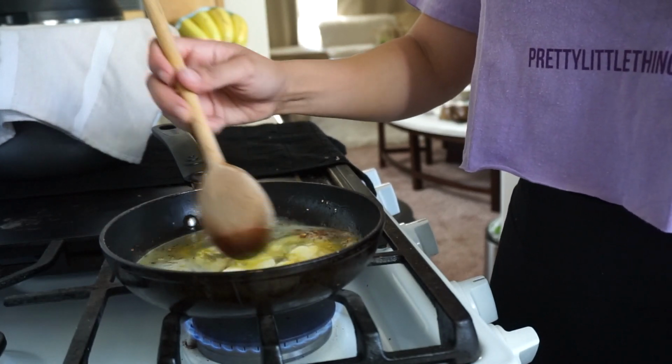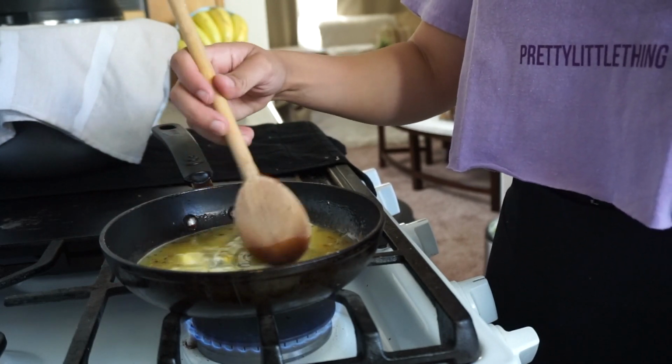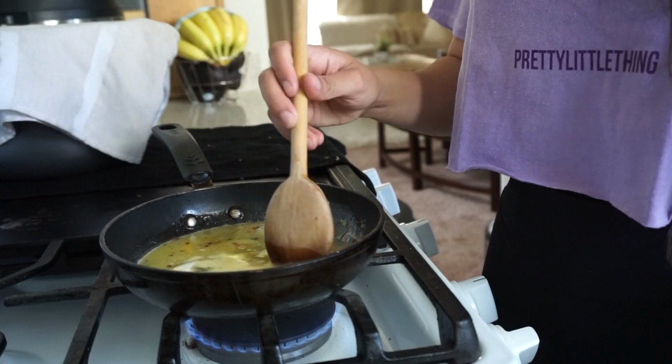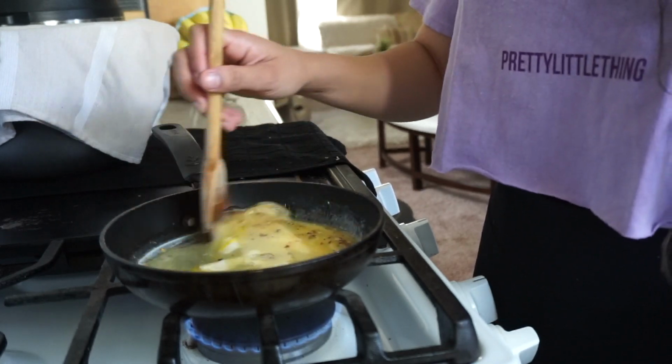I am going to mix it. I feel like they cook more fluffy when I make them at low heat. I didn't know that before, but someone taught me that and it was a game changer.